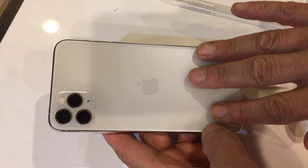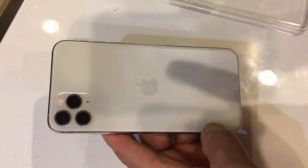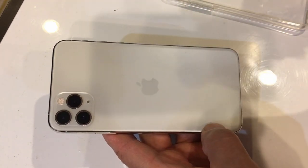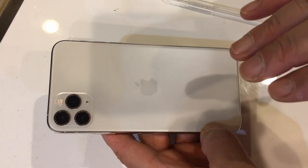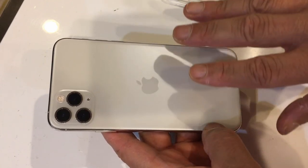My wife is currently using the iPhone XS Max. I gave it to her and she's using it with the Apple case. And she fell in love. She loves it. She forgets to charge her phone all the time, and it doesn't matter anymore because she's always got enough battery. So I'm waiting for the case to come out for this, and I'm going to buy it and use it.